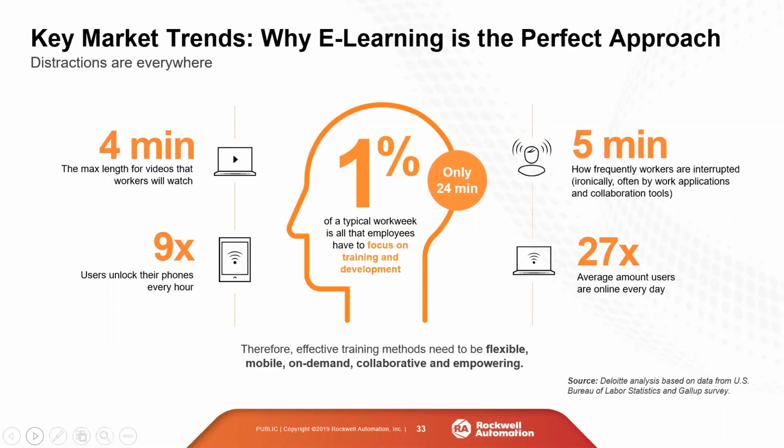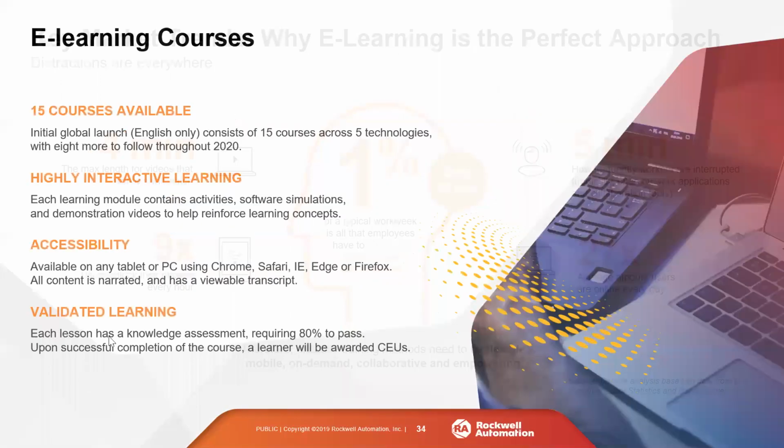So these modules aren't going to be just listening. There's clicking and exploring, going deeper into the machine, visuals that are meant to make something online as realistic and as physical as they can be, questions to be answered, thoughts to be pondered, really hoping to get to that 70% retention rate. If you move to the next slide.